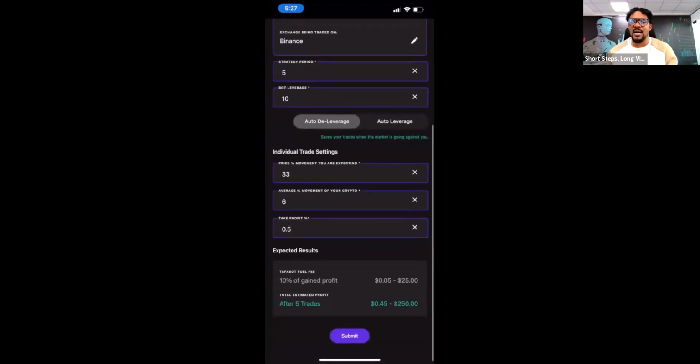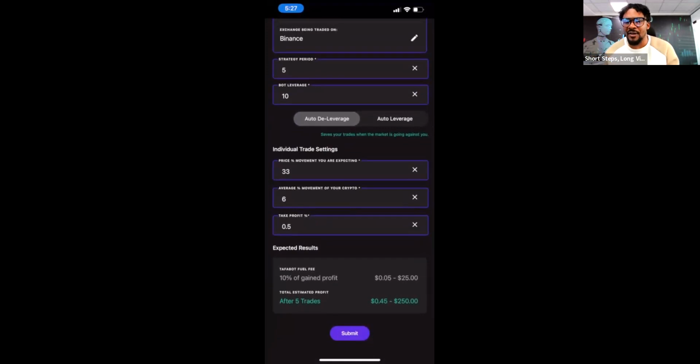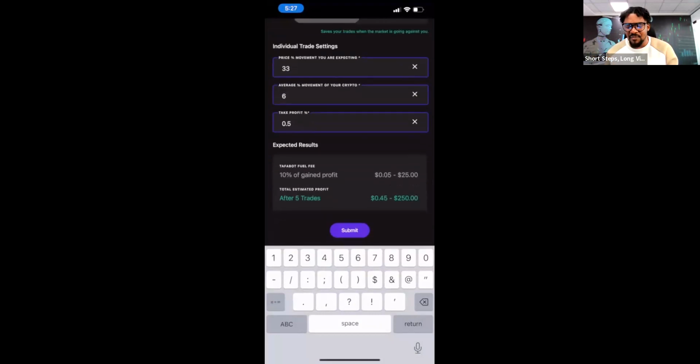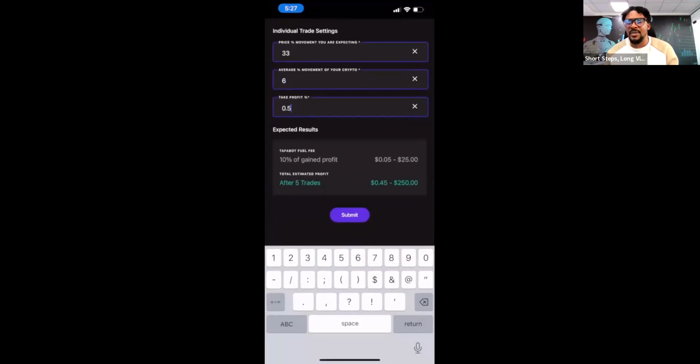Also, setting up your bot is simpler with the new app, as you don't need to manually configure the bots anymore. All you need to do is enter the price movements, the average movements, the take profits, submit, and your bot is created. You don't need to manually enter the martingale structure, the configurations. Those are automatically done right now. All right, I hope that is absolutely clear.